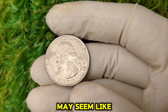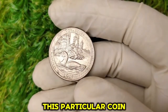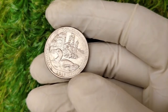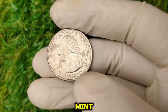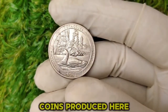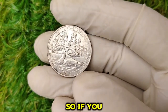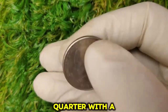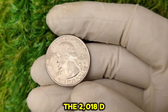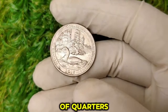While the coin may seem like just another piece of change to some, there's more to this particular coin than meets the eye. Let's start with where this coin comes from. The D on the coin stands for the Denver Mint, which is one of the U.S. Mint's most famous facilities. Coins produced here have that little D mint mark stamped on them. So if you find a 2018 quarter with a D on the reverse, you know it was made at the Denver Mint.